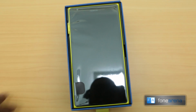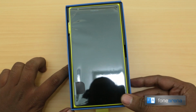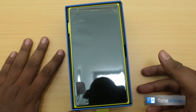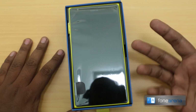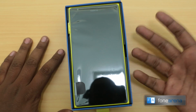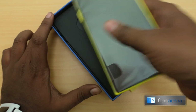This is actually the first time I'm seeing this device in person, because I was not there at the launch event nor at the Abu Dhabi international press event. So this is the first time I'm seeing this, and boy, it's massive. My hand is massive, but the device makes my hand look small. So yeah, that's the device right there on the top.